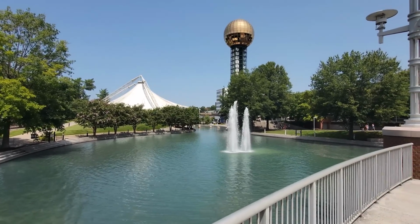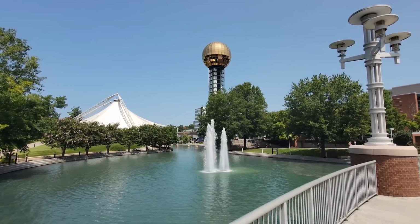We're here at World's Fair Park. Of course, the Sunsphere.